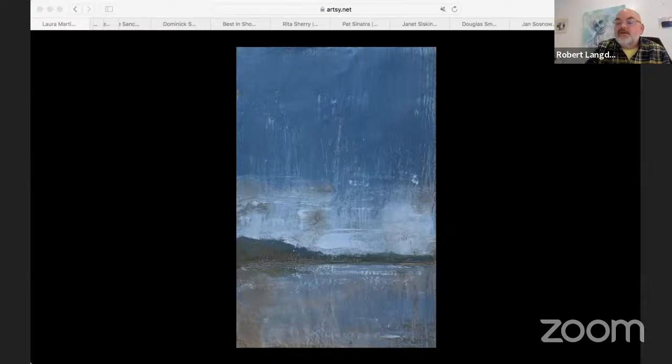Laura creates encaustic in her studio using a knowledge of the landscape and referring to her plein air studies. The river is a constant inspiration for Laura. There are a few really beautiful watercolor pieces of Laura's on Artsy as well, of the Hudson River. So have a look at those.